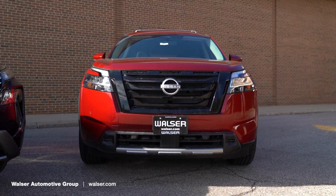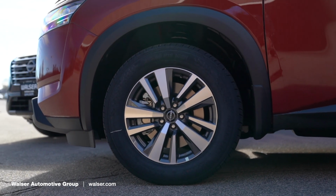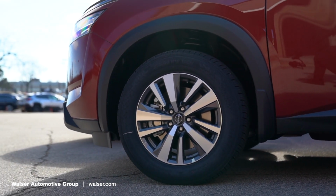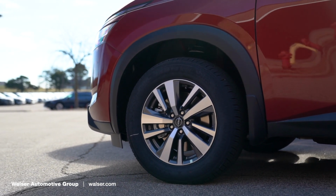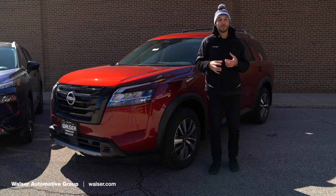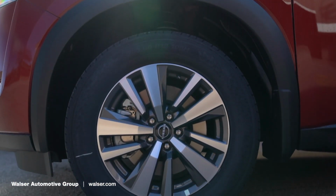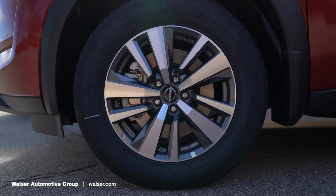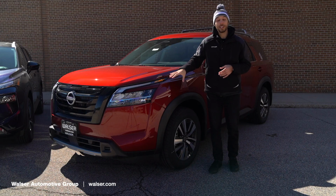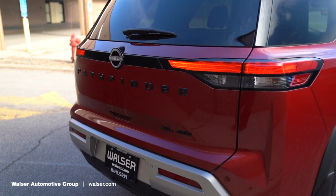Now, as far as wheels and tires go, there is a few different options, whether you're looking at the S, SV, SL, or the Rock Creek, which is going to be the off-road focused one, but this one does get the 18-inch wheels with plenty of sidewall, so that's going to help you avoid some of those potholes, some of that rattliness that you get with a little bit of a larger wheel sometimes. So I think there's a good balance of wheel and tire, and the style does look really good as well. Plus, you're going to have the LED headlights as well. Out back, you are going to get LED taillights as well.